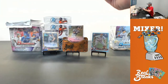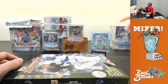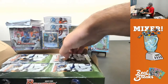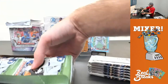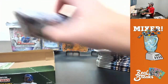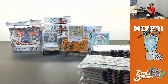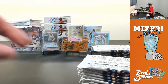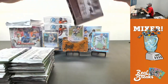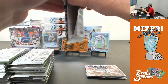So, 2019 Bowman Hobby. We're also chasing the 19 products. Not really. But kind of cool story. When me, Ryan, and Amel were down at the Topps Conference, we had dinner with a Royals prospect that has ink in 2019 Bowman.